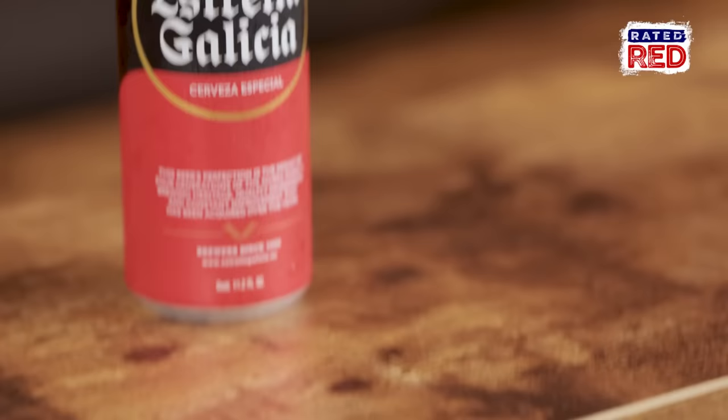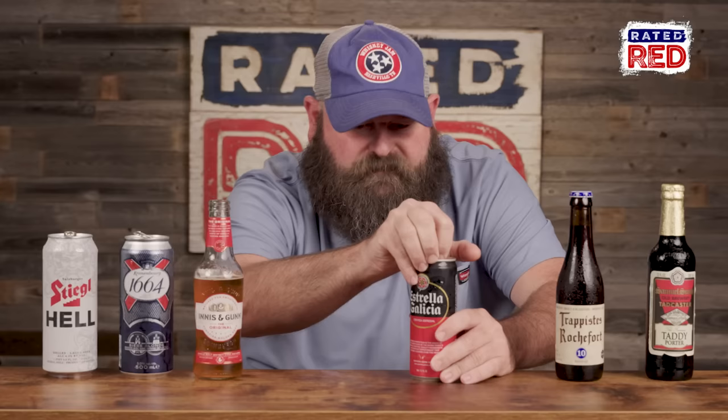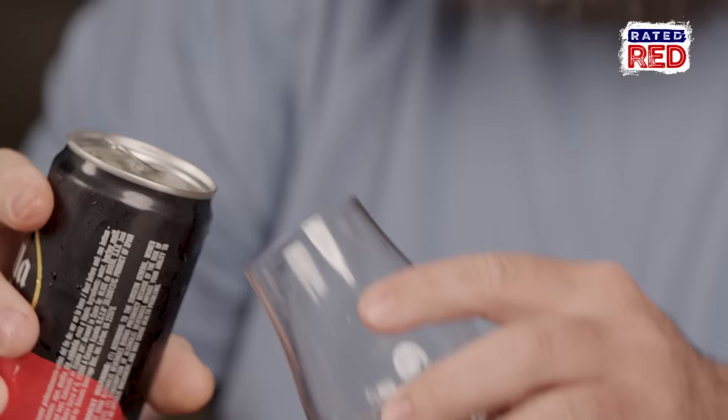Okay, this next one here is Estrella Galicia. Yeah, something like that. It's out of Spain. Been brewing since 1906. 5.5% alcohol by volume. We got 11.2 fluid ounces. Interesting. Let's crack this can. Good Lord. That is loud. That should probably be the best beer I've ever put in my mouth. Wow. Got high hopes. Come on, Spain.